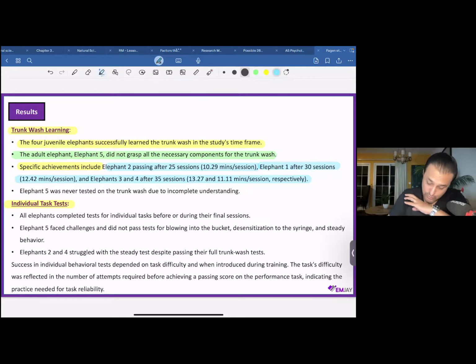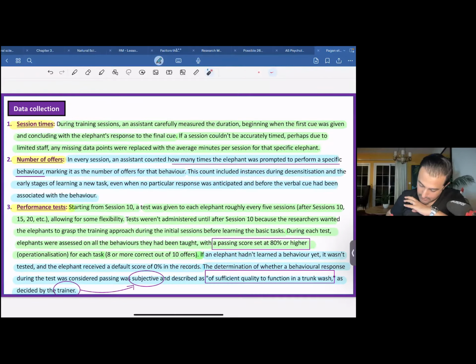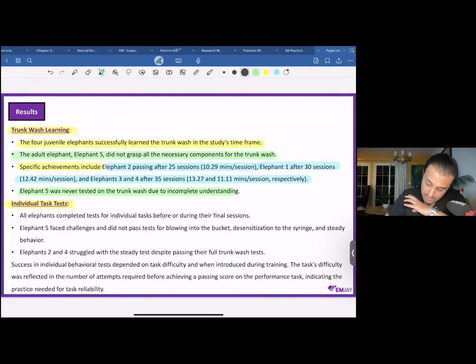Now, moving on towards elephant five. It was never tested on the trunk wash due to incomplete understanding. Remember this? I don't know if you remember. So yeah, you'd be given a default score of zero if you're not getting through. Moving on.